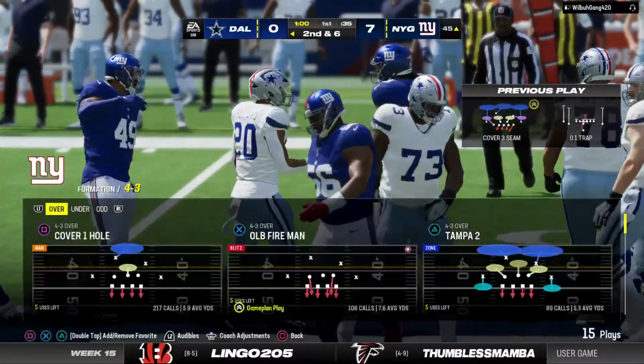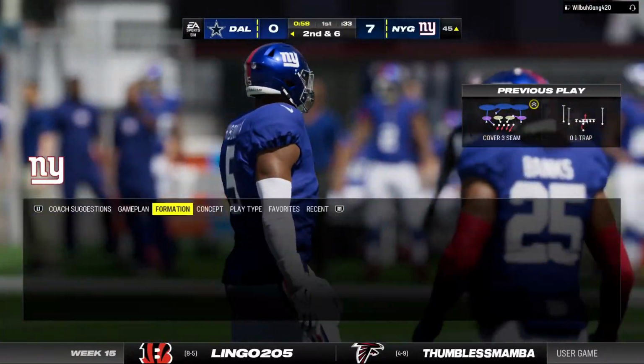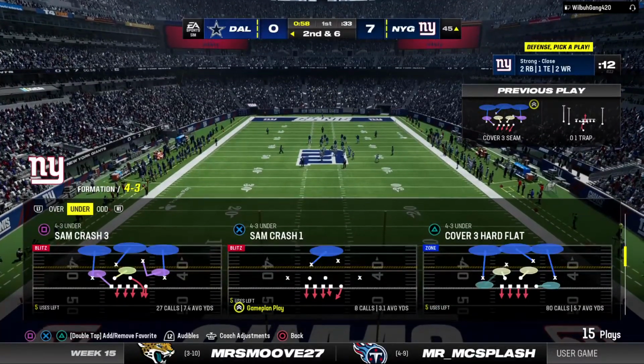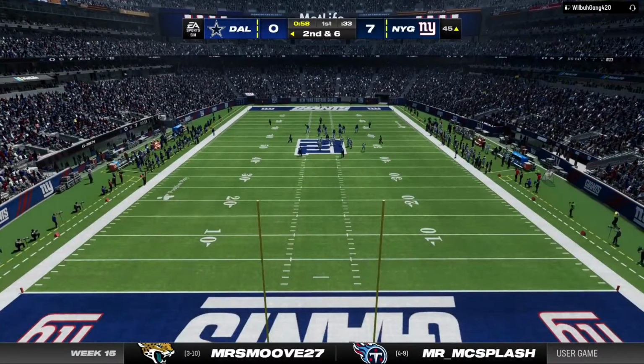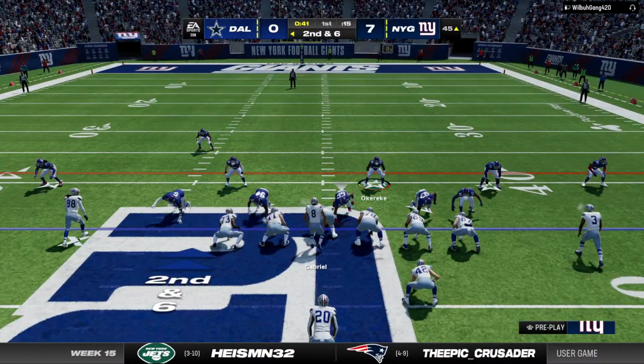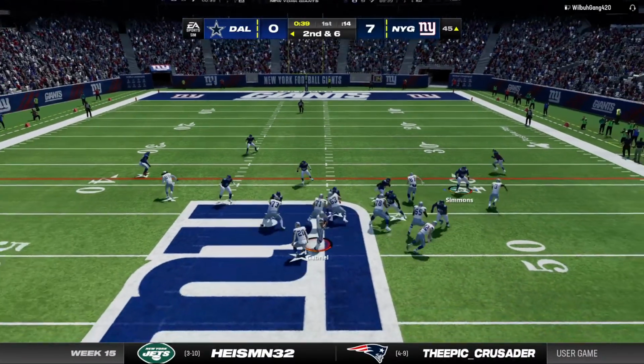2nd and 6. You talk about this Giant defense. This unit coming into this one ranked number 20 against the pass in the NFL. And even though that's not the greatest ranking in the world, one thing you can say, they get after the quarterback. They're in the top 10 in the league in sacks. 2nd and 6.